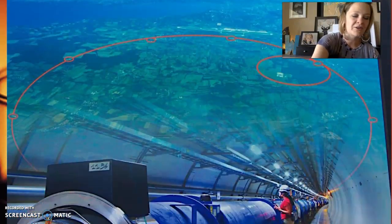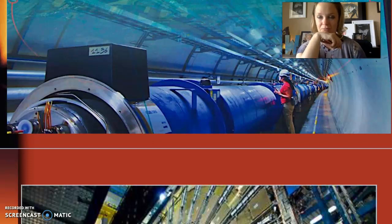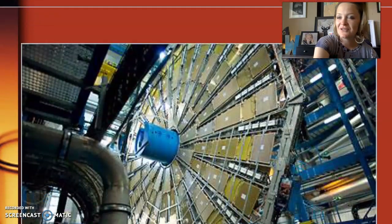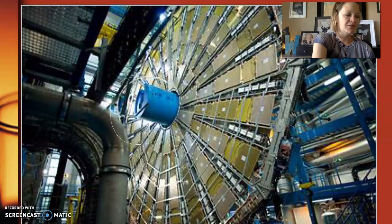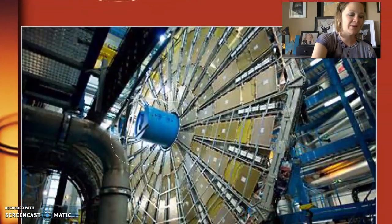The biggest particle accelerator that we have is located in Switzerland, and it's at the facility that we refer to as CERN, which is the Center for Nuclear Research, something really sciencey. But it's crazy. A bunch of countries went in and tried to pay to create this thing just for research purposes.